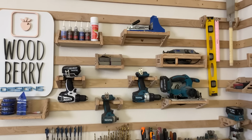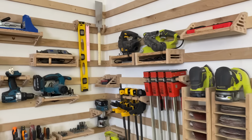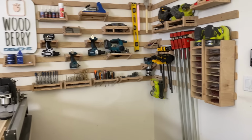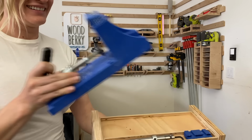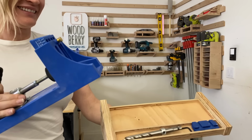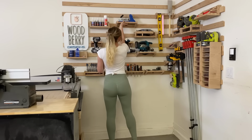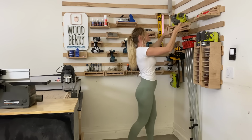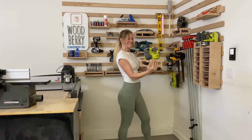Let's get to the French cleat wall. I did make two videos, one where I built the cleats and the other one where I built the attachments. I did build three new attachment pieces. One is for my Kreg pocket hole machine. So that my Kreg and its attachment do not fall off the shelf, I created an inlay. The second new attachment is for my Ryobi belt sander. The belt sander sits on top of the attachment and the lower level is for the cord.